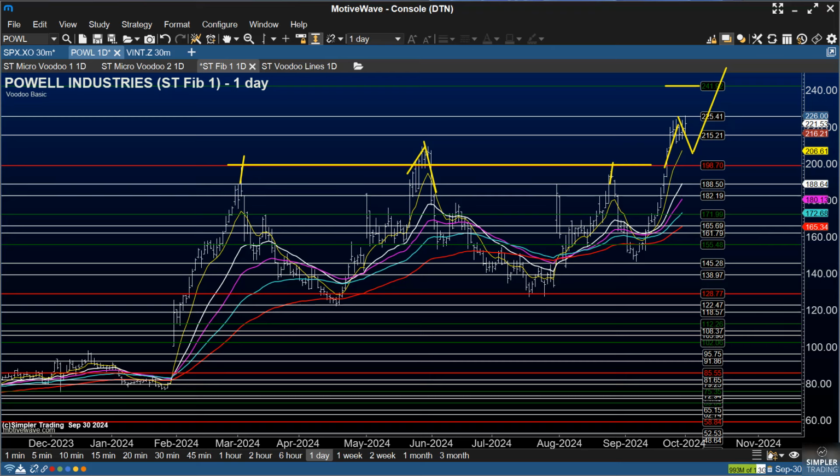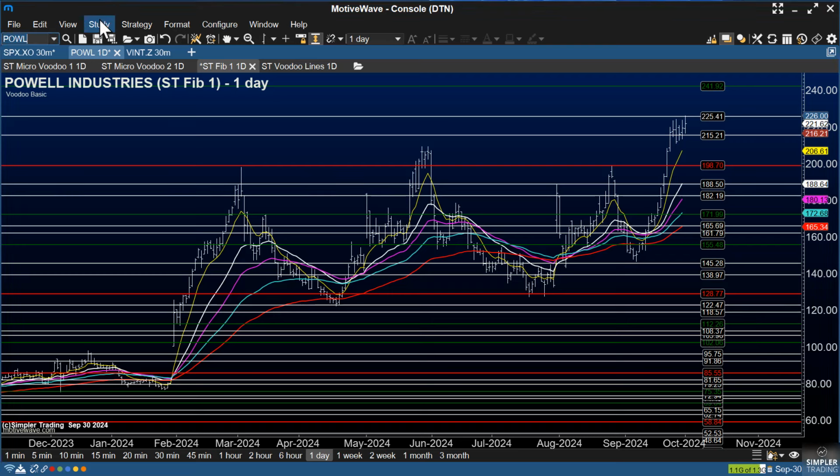Next hurdle is in that 241.92 area, and it has these smaller degree snow lines to navigate to see if it can work its way up to that next tree line. And then the last new name added in today's update is going to be Toll Brothers.